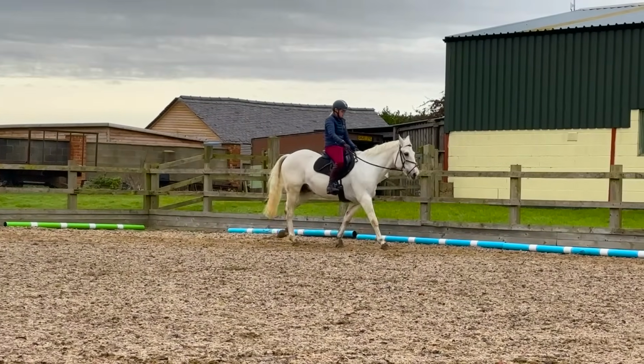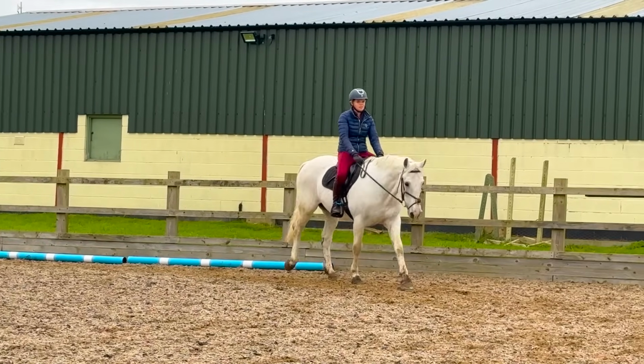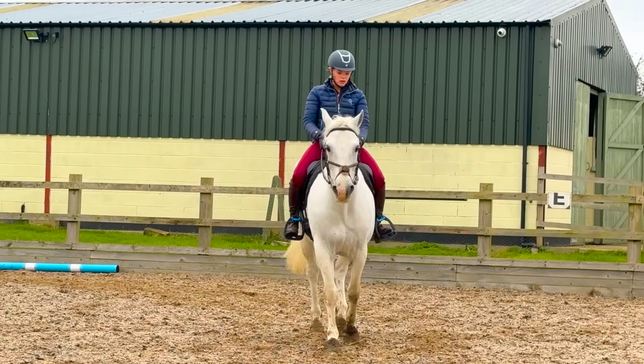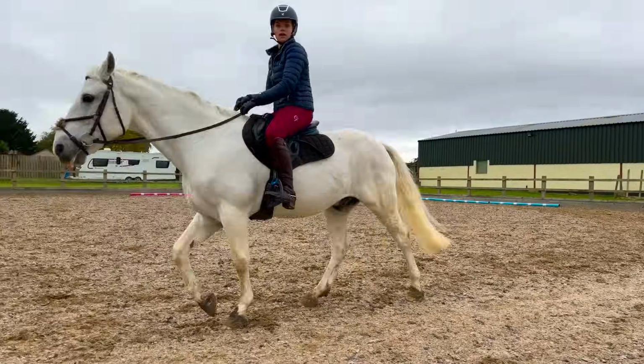Then I walked him off, let him have some big pats and told him he was a good boy. Our arena is quite a large one, so it can be a little bit daunting when they first come in here, but he wasn't bothered about anything. Caramel was sticking her head through the fence and he was a bit like, oh, what's she doing there? But other than that, he was pretty darn perfect.